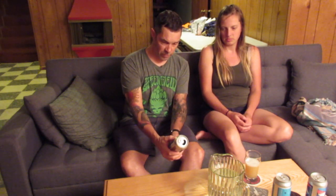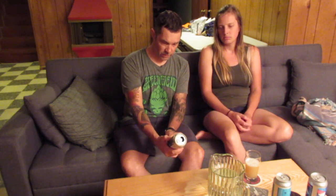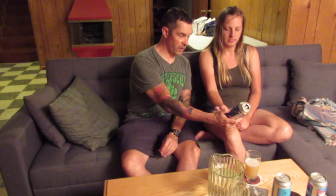We have Space Poppy. Session IPA with Galaxy and Simcoe hops, 4% alcohol. Dedicated to, what does that say? Laika? The Soviet space hop? You know, I think I've had this one before because I remember reading that on the can before.